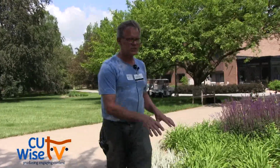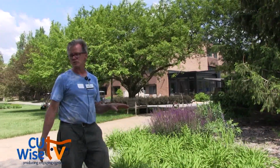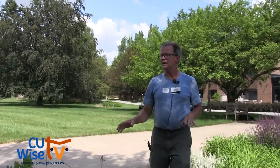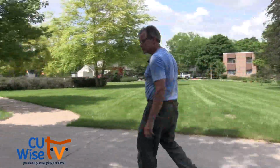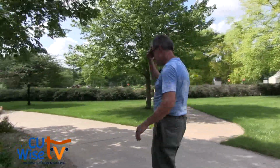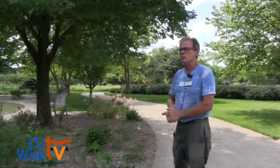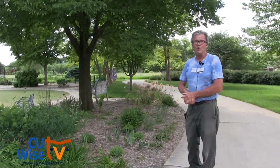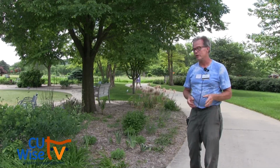Another patch of daylilies, they'll show their big value probably in 6 weeks or so. Various colors. Let's go around here. Where space allows, if someone is a resident here and they say, I'm moving here, I have some plants, can you use them? We can't always find uses for them, but if we can, we love doing that.